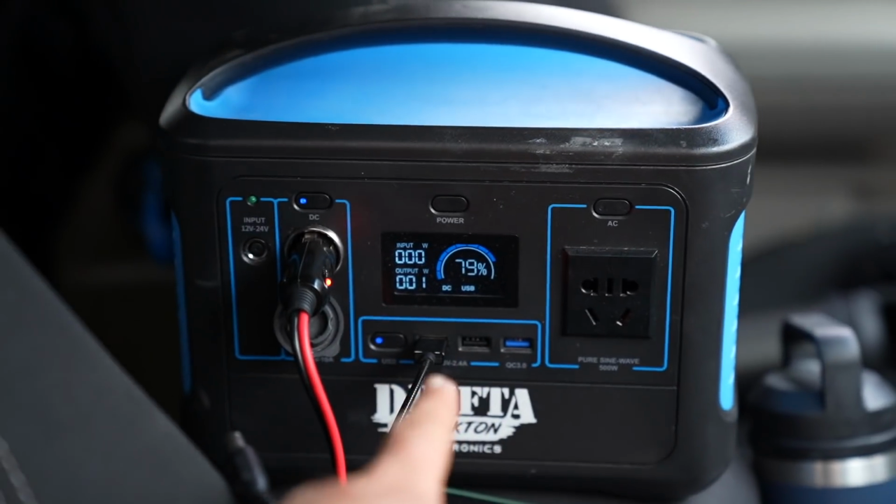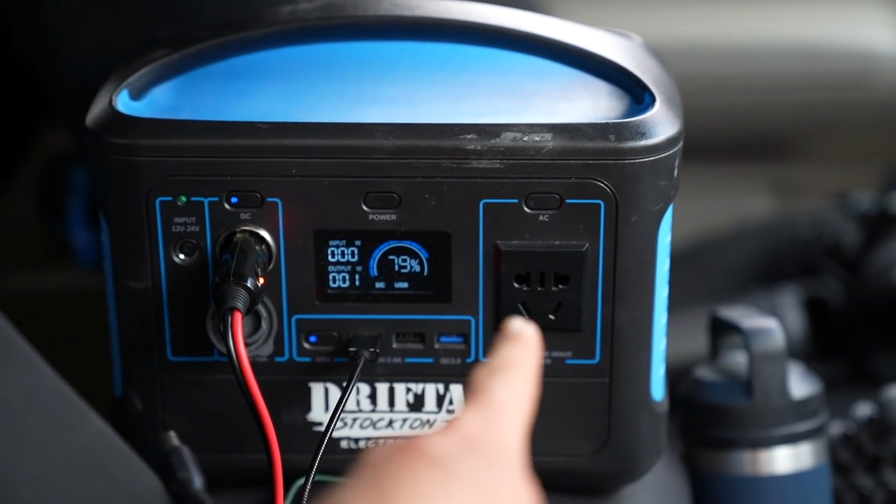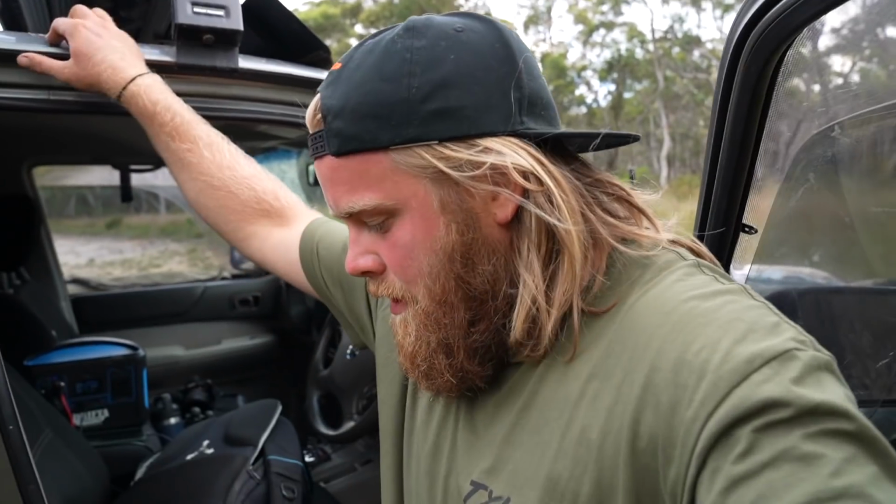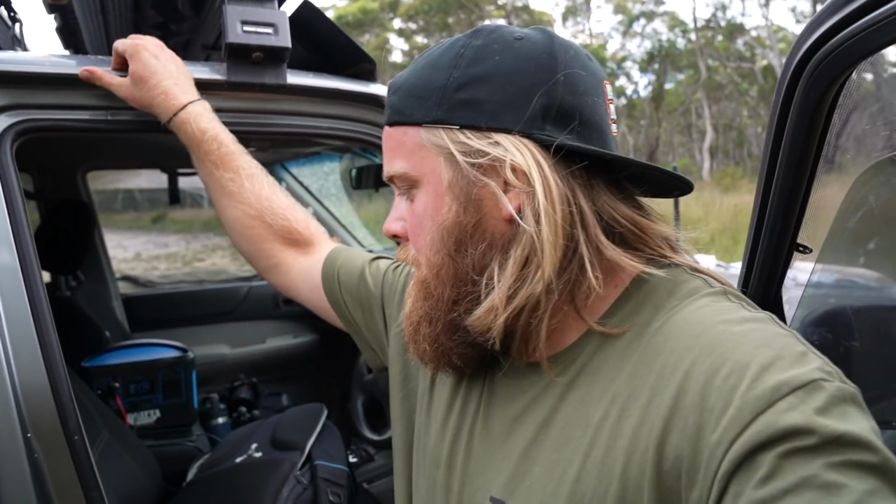And then I can charge a bit of USB stuff, and it's got an inverter in it there. There's lots of different varieties of those battery boxes out there now, but I reckon they're the go for people that don't want to do a proper dual battery system and just want something that'll last them when they're doing a trip here and there. You get something like that, I think they're like $900 or something.